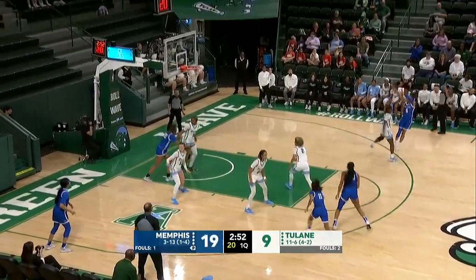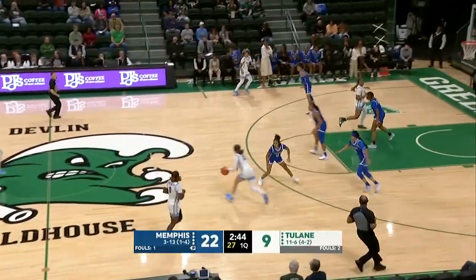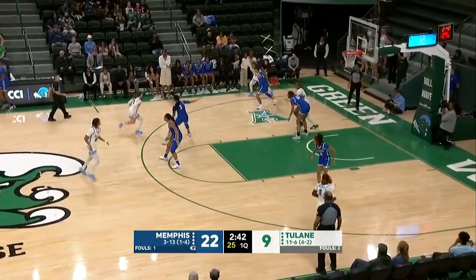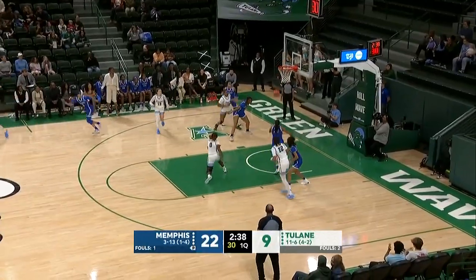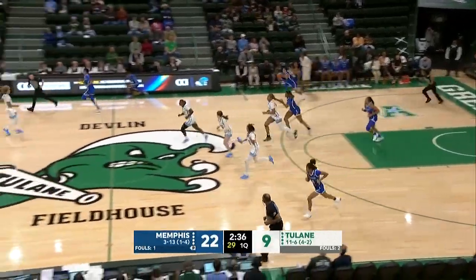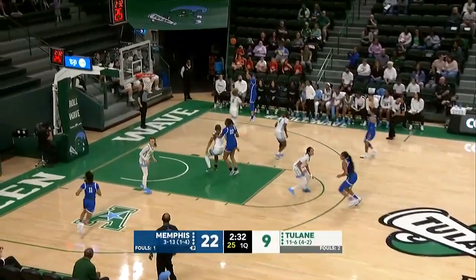Elijah Smith outside to Hageman. She's got a 4th first quarter 3. 15 first quarter points of the 22 for Memphis, who now lead by 13. Do not leave that lady open outside. She is draining them. Keenan tries to respond, and it swirls out. Again, Hageman came in 7 for 25 from 3-point range.